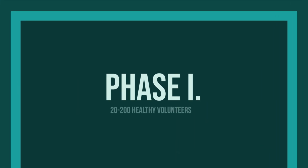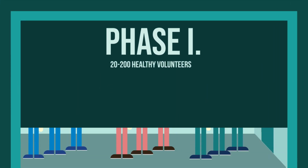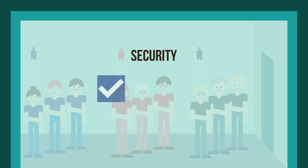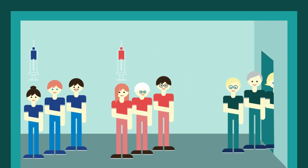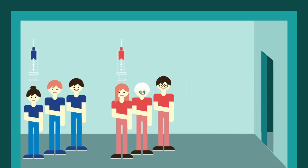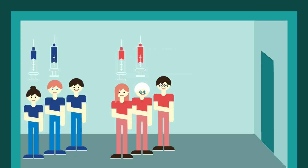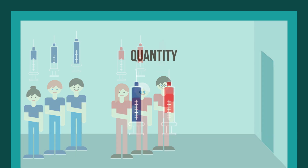In the first phase, a possible vaccine is given to only a few healthy volunteers who receive different amounts or doses of the vaccine. They are closely observed to determine whether the potential vaccine is adequately safe. The efficiency of the various doses is also examined to see the strength of the immune reaction the vaccine induces in the volunteers.